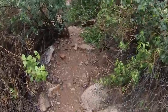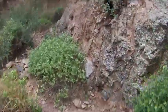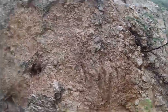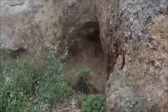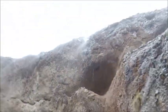But there's kind of an obscure trail to get up through here. It's definitely a trail, but doesn't look like it. Ooh, that one's got some action going on in there. A little cave of some sort. I don't know if it's a bird that lives in there or what. But anyway, there's the waterfall.